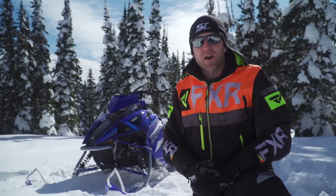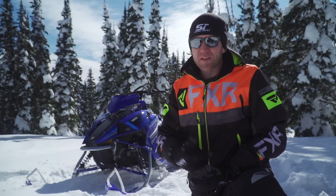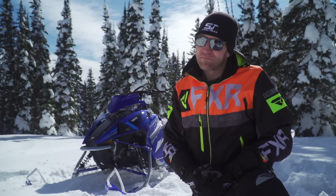It's great to see Yamaha back in the mountain market, and more importantly, back in the two-stroke game, a place that they need to be. And when you're in the mountains, two-strokes, well, they're the only way to roll.